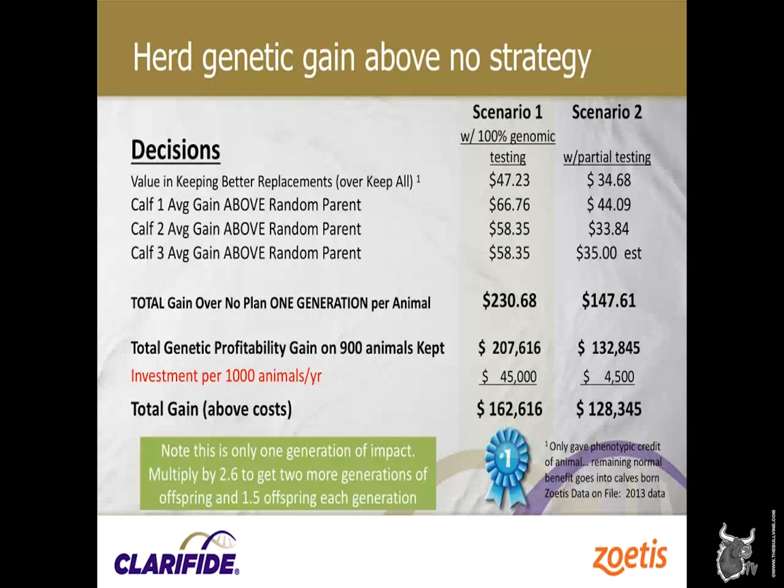Then if you go to the other 3 decisions they commonly make, so they're also making breeding decisions. So I put in calf 1 for the difference that you gain just in, again, one generation, having one calf, and you can start to see they had some sex semen and also embryo decisions that they made there. And you can see again the gap between scenario 1 and 2 starts to form. And if you then add all those numbers up, and again, it's one generation per animal, you can see there's a difference compared to using 100% genomic testing is $230 compared to no scenario, or scenario 2 is $147 versus no scenario. So there's a gap there of about $80 some. That's quite huge per animal that's kept.